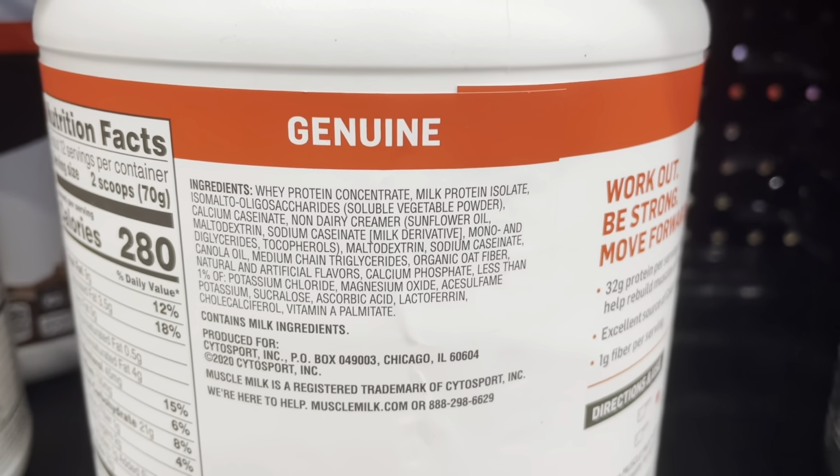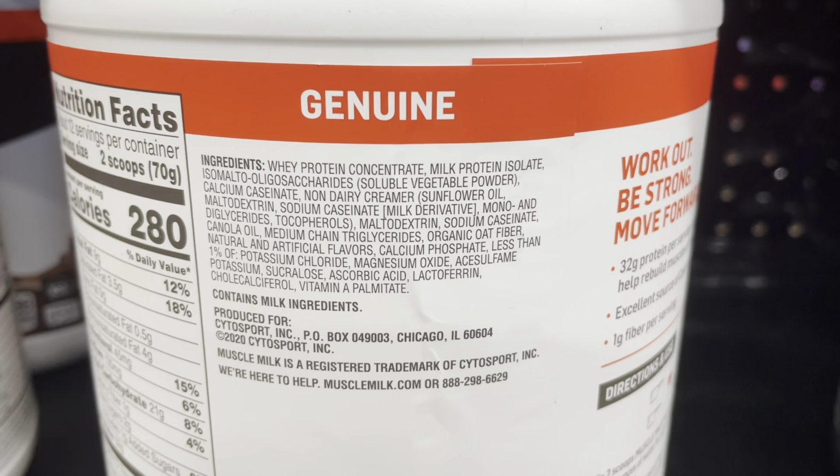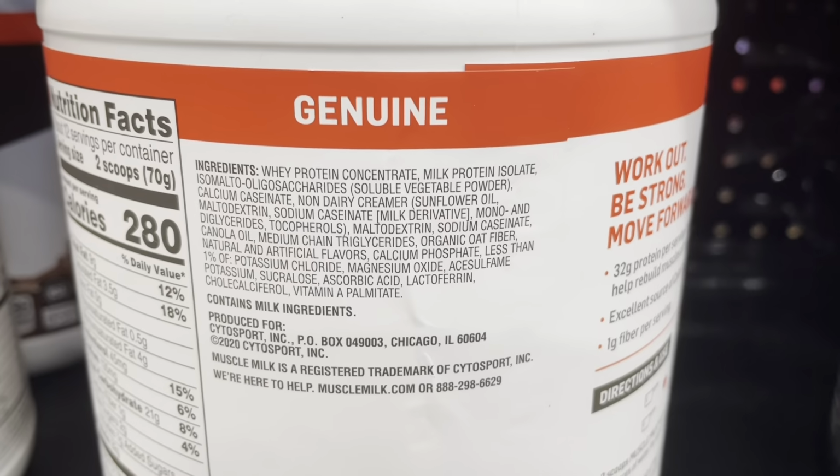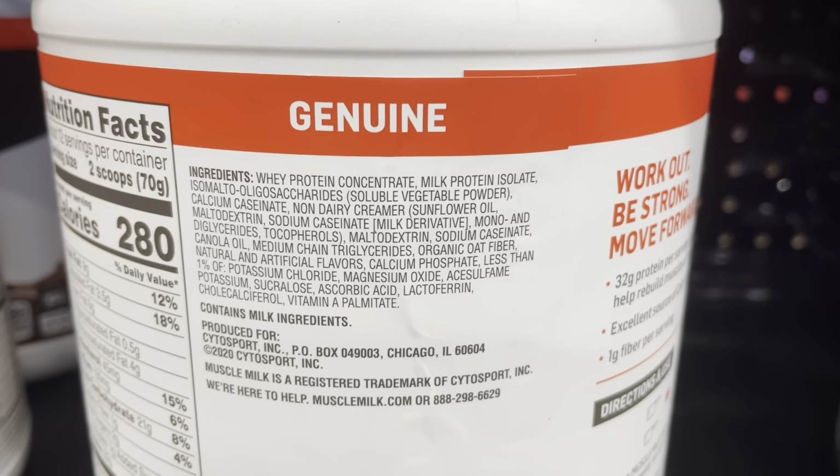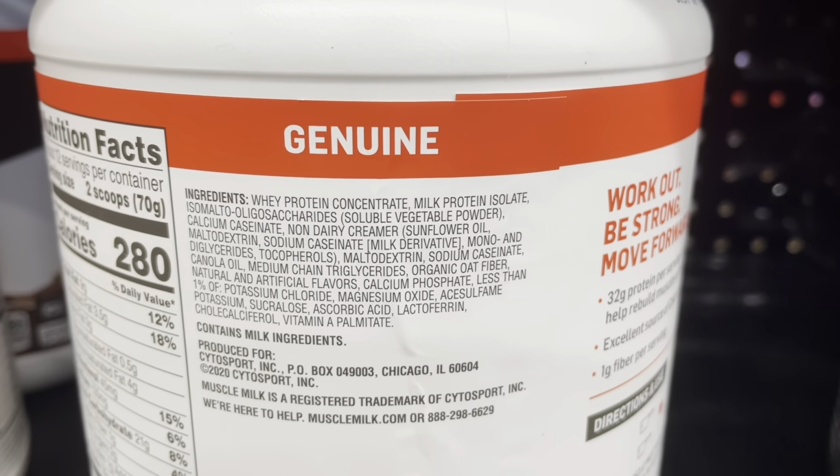And then we see canola oil, such a low quality oil that's going to create an inflammatory response within your body. Definitely an oil I recommend avoiding. Not sure why they're even putting it in protein powder. Most likely just used as a filler. And natural and artificial flavors, acesulfame potassium, sucralose. Again, this is a big no-no, guys. Do not buy Muscle Milk.